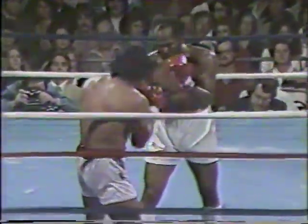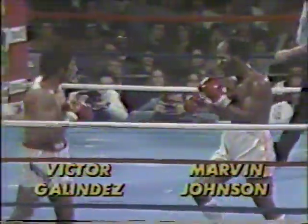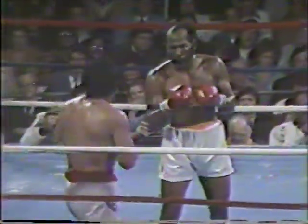Galindez complaining that there was a low blow as he went to the ring. You probably saw him double up a little bit, but they have ample protection. Oh, a beautiful right hand lead right on the button of Johnson, but he took it. Galindez now really blinking his eyes and probably getting a lot of perspiration in them.